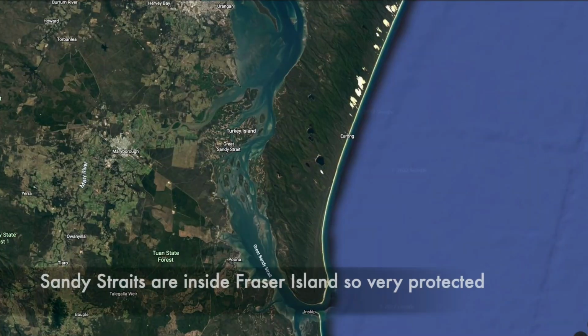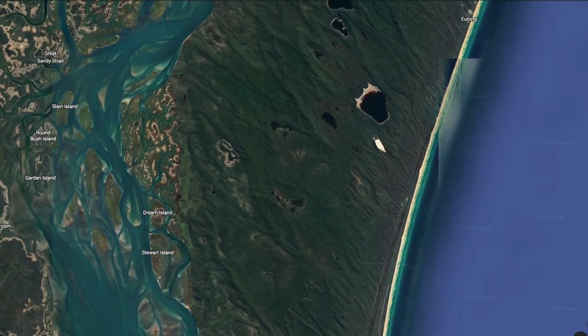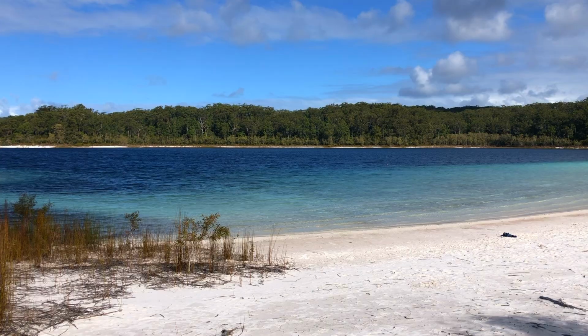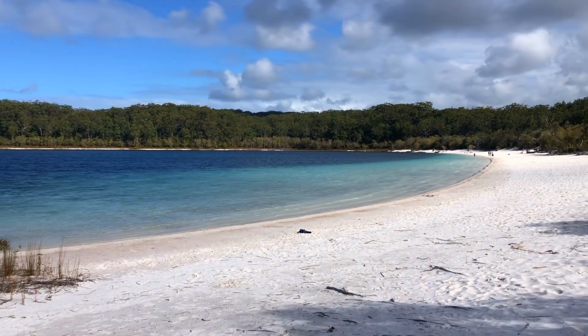What do you like about this area, about sailing around here? Well, there's lots of different anchorages up the creek, so you get a lot of protection. It's good to be in a shallow draft boat. You don't need to, because there's plenty of deep water anchorages as well, but lots of sand, lots of beautiful beaches. Fraser Island as well, it's just spectacular. You get to go ashore there. There's freshwater lakes with white sand beaches around them. It's just phenomenal. So yeah, Sandy Strait, Fraser Island, Hervey Bay area, absolutely magic.